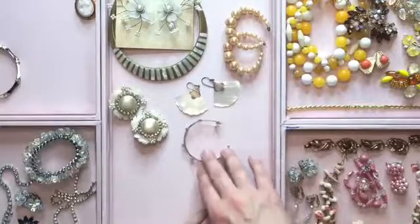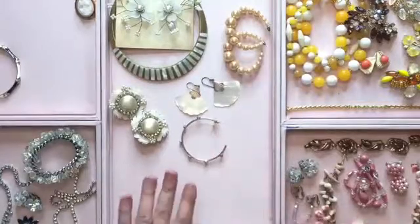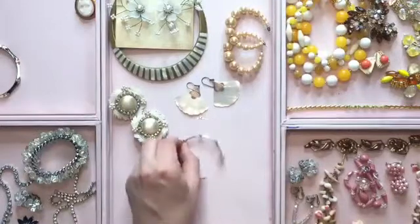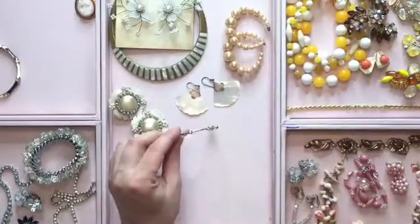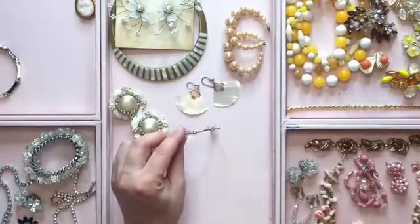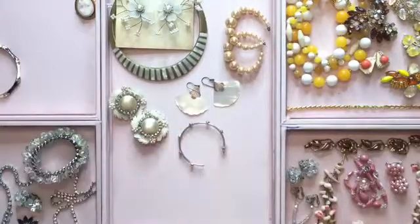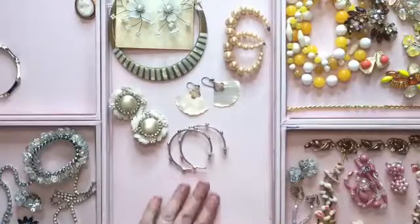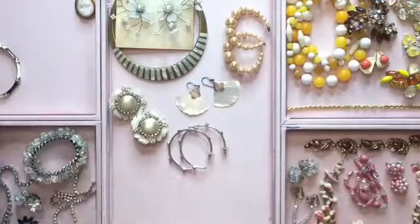So if you love a classic hoop earring in order to wear it with your hair up, this is another really great one too. We've also got the rhinestone one, which is the traditional silver hoop that has got the rhinestones going on with it as well. So we've got those pieces, just a ton of fun and really super pretty ones.